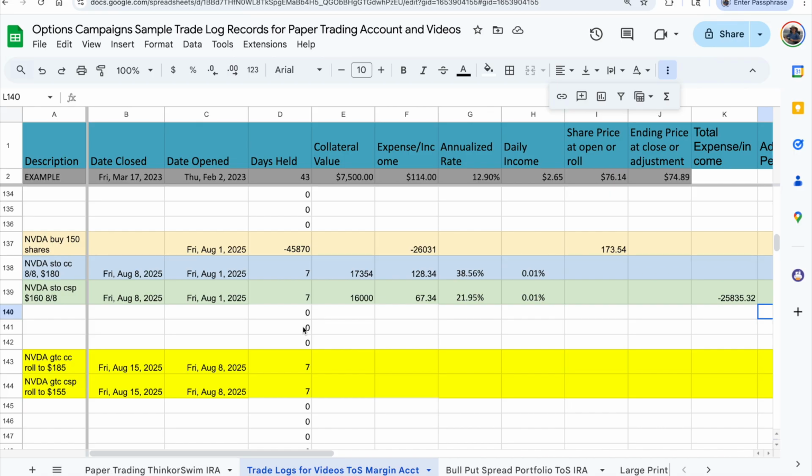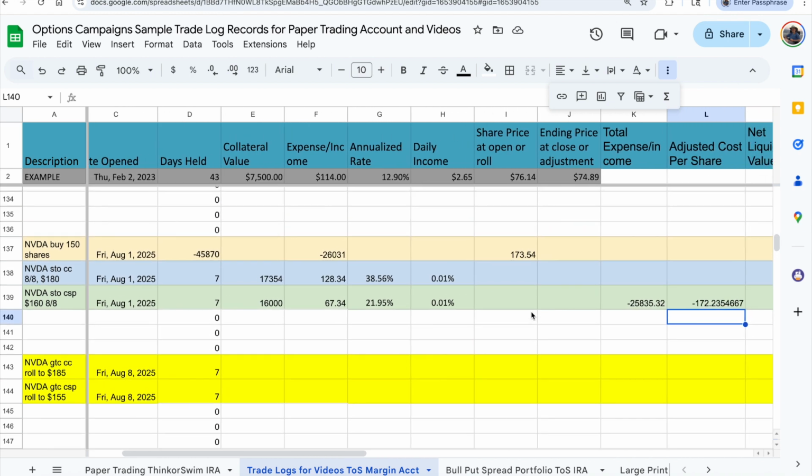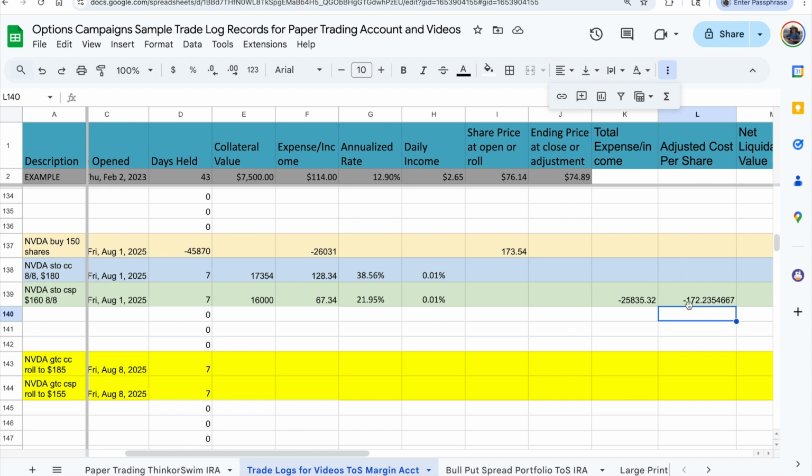If I do nothing and let these contracts play out, if the share price goes above 180, I'll receive $18,000 in income, and I will still have 50 shares at the end of that trading period. If by August 8th the share price drops below 160, I may end up being assigned to buy 100 more shares at a cost of $160 a share, which will further lower my adjusted cost per share, and I would end up with 250 shares.